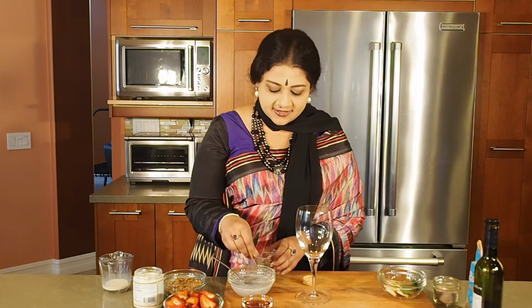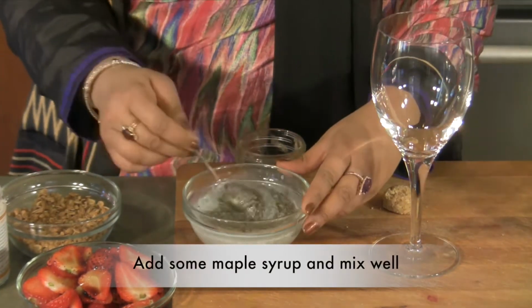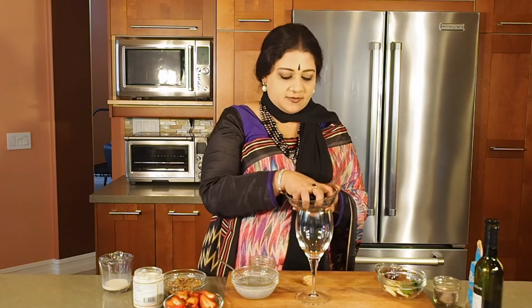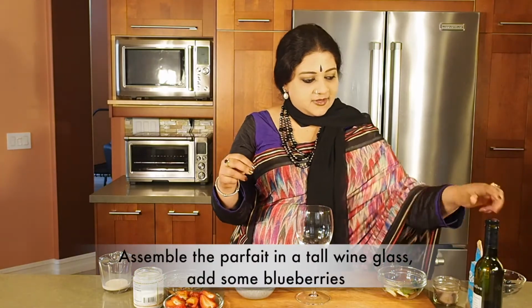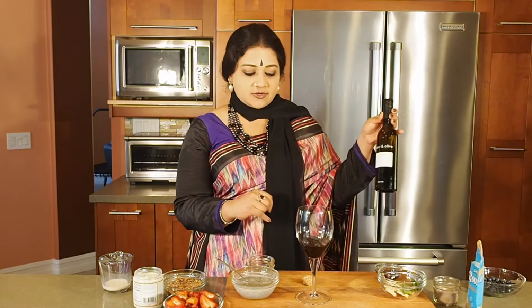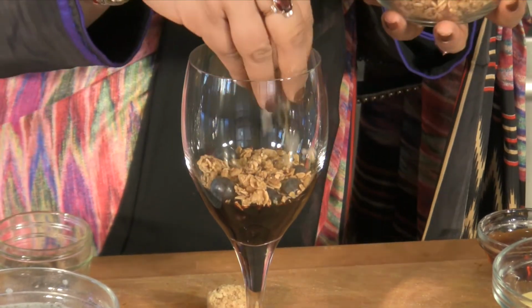To that, I'm going to be adding in some cardamom, and I'm also going to be putting in some maple syrup. And after I do that, what I'm going to do is I'm going to be putting in some blueberries right in the bottom of the glass. And to the blueberries, I'm going to be adding in some black cherry balsamic vinegar from this really lovely brand called Baker and Olive.